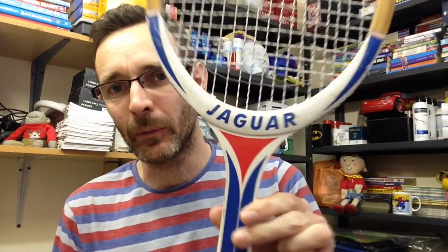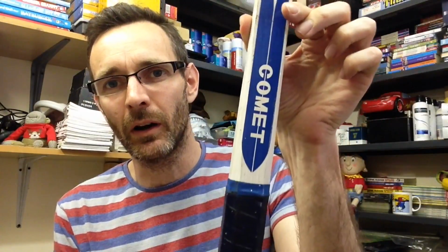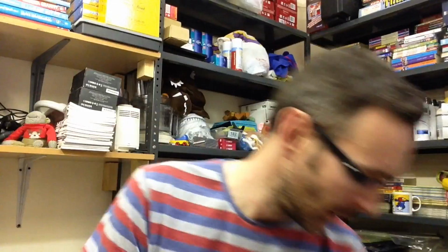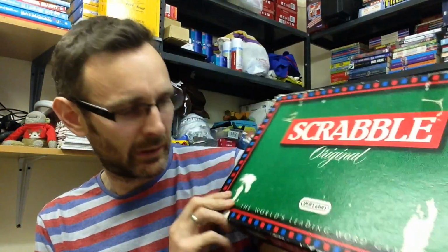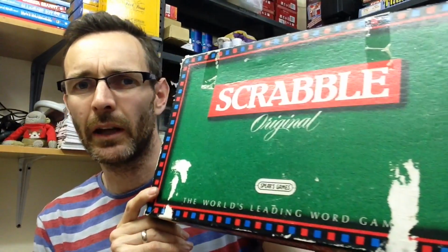Anyway, yeah, picked up this. Well, Andrea picked up this. This is a vintage Jaguar tennis racket. Haven't looked into it. Don't know the value. I'm not even sure what she paid. Probably 50p or £1. I doubt Andrea would have gone any more on that. Seems to be in good condition. A Scrabble standard, a bit knackered, probably just break it down for the tiles.